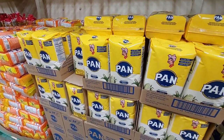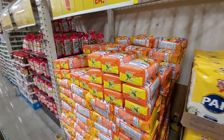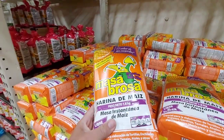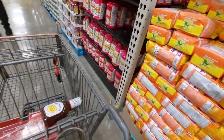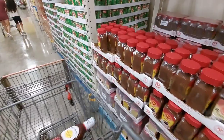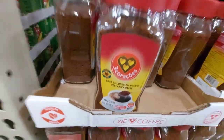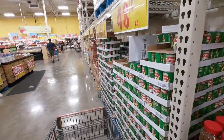It is cornmeal. $6.78. And this masa, $1.97 each. It's what they used to make tamales out of. Here's some instant coffee. $2.97. Alright, let me go find some good deals on.